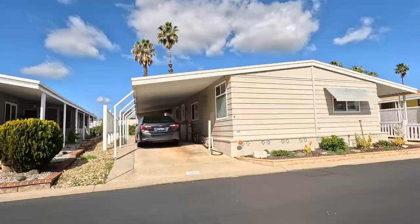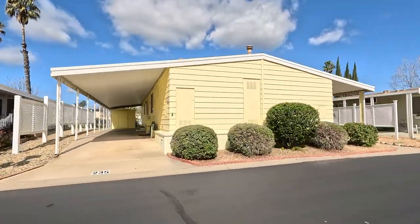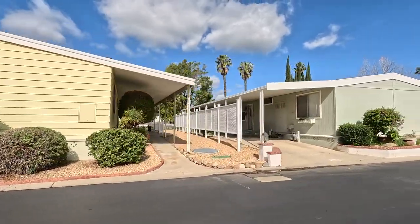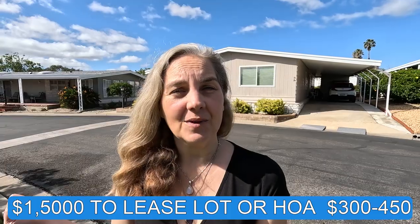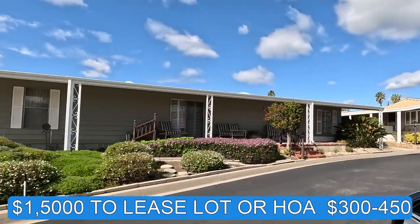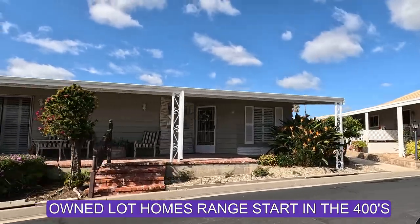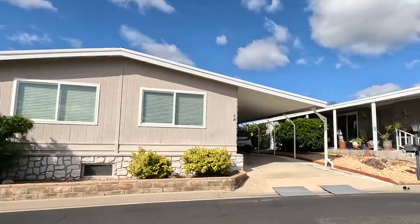What makes this a little different than some of the other parks is that you have some lots that you actually can rent. About only 6 of them. If you buy a home where you lease the lot, it's currently $1,500 to lease that lot. Whereas if you buy a home here, then the HOA I saw runs between $300 to $450. Of course, that can change and is influenced not only on the size of your home, but the size of your lot and when you purchase.